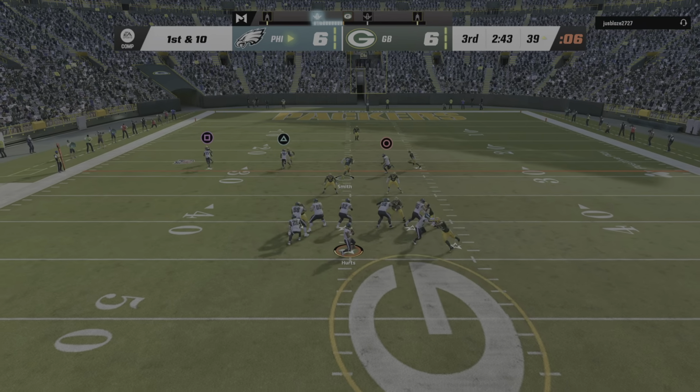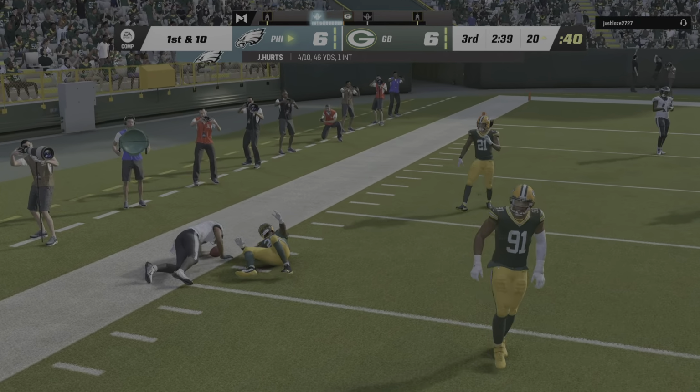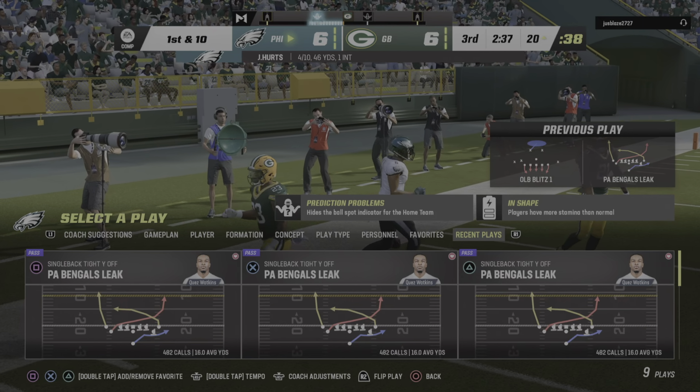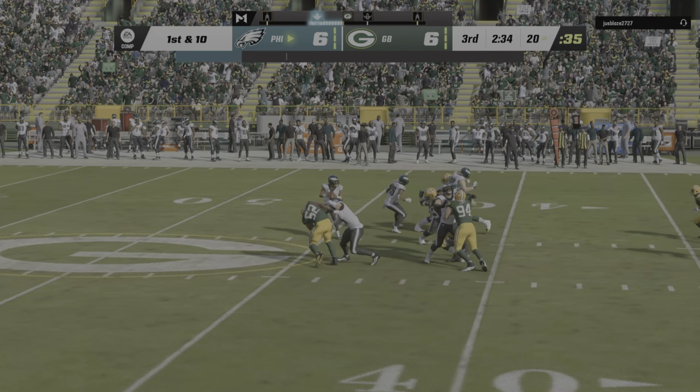Go. On 1st and 10, it's Hurts. Open man, that's Devontae Smith. And he'll be marked down right at the 20-yard line. Right after the turnover, they come out throwing.